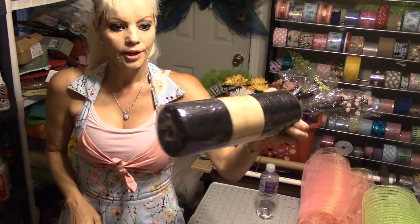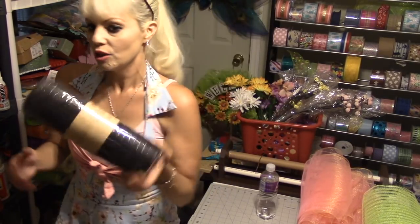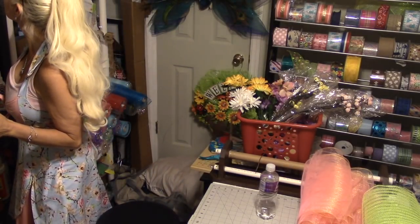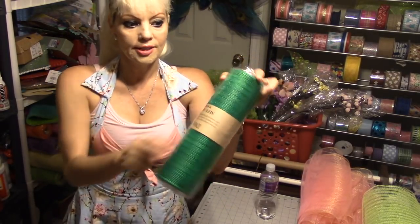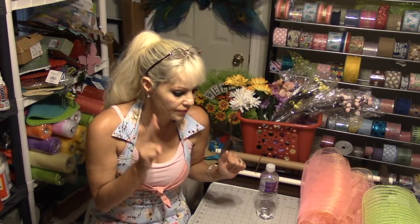Fuzzy Fabric is $2.49 for their metallic, all right? Let me see what else. Here's another one, emerald green with metallic. If I don't use two-toned, I like to use the metallic because for some reason the mesh doesn't fray as much. But I like to use the two-toned and I love metallic mesh. Those are my two favorites.